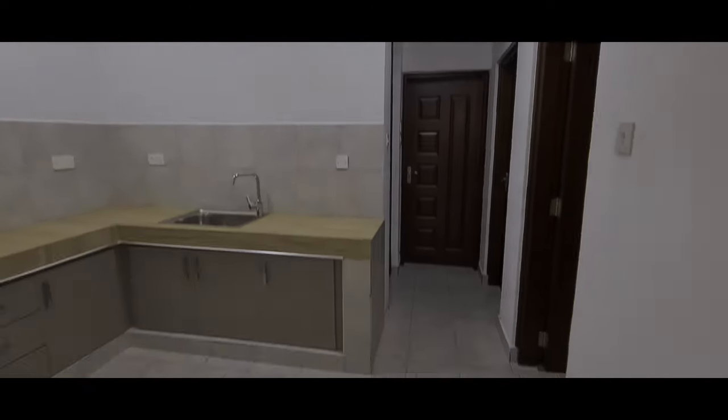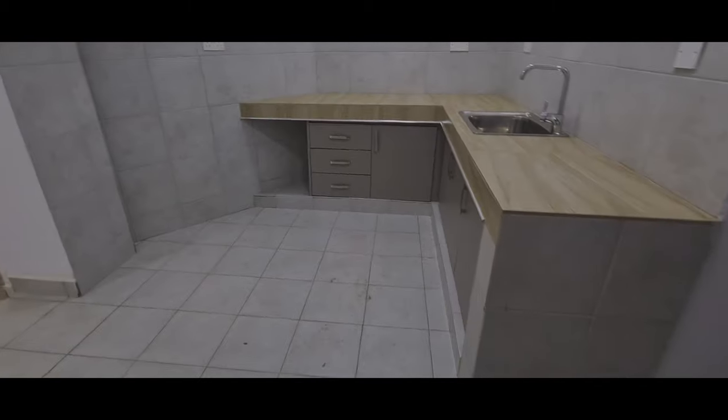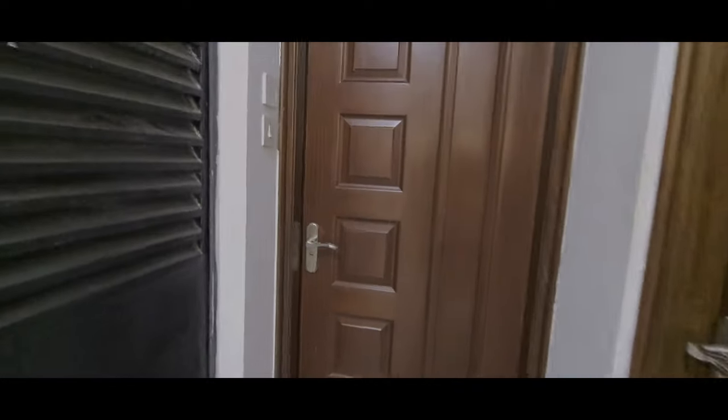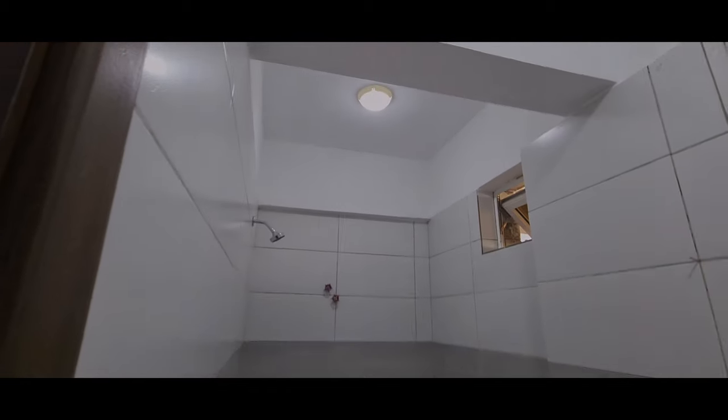Yeah, it's very huge. Actually, the 7-quarter kitchen, and then this is the 7-quarter now. The room itself, and then no wardrobe, so don't mind about that. And then there is here. This is another room like that. And then this, the toilet area. Yeah, the toilet area.